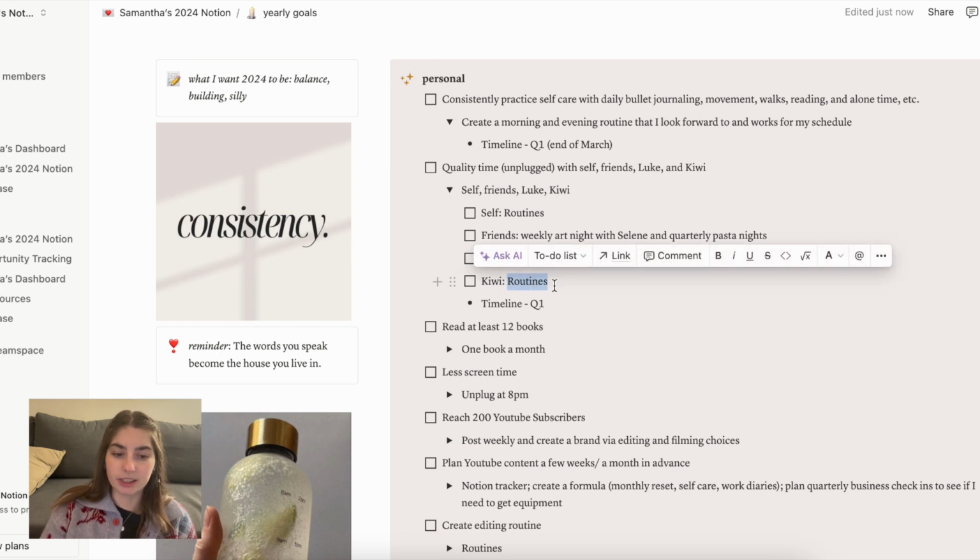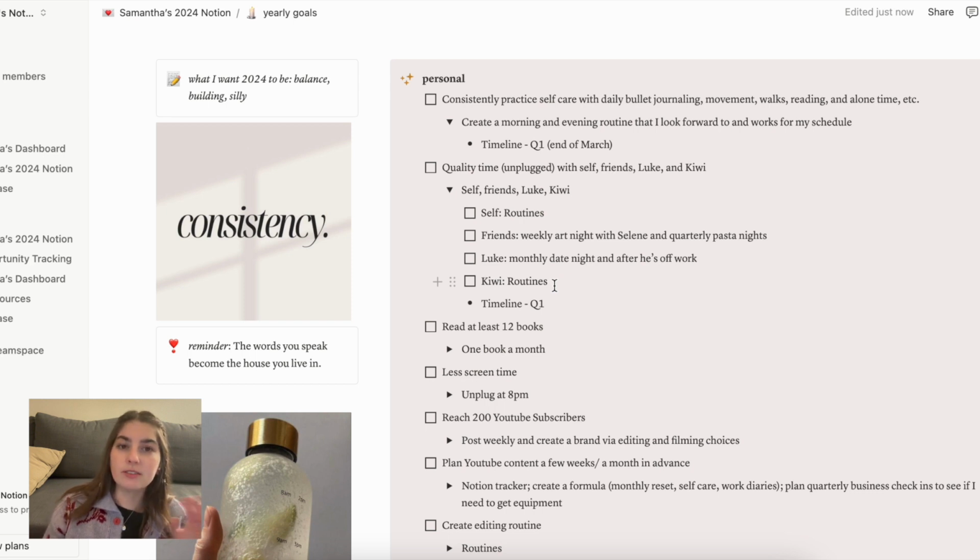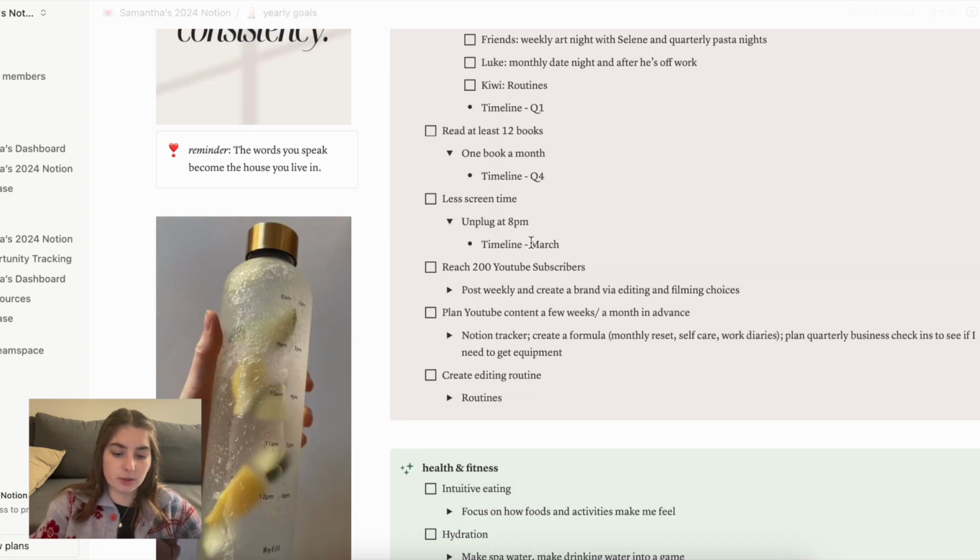And then I want to read at least 12 books. That's one book a month. That's timeline end of the year. And I read, I think, 22 or 23 last year. So this seems manageable to me. You got to have some easy goals, or not easy goals, but goals that feel manageable so that it becomes an easy win and you can just cross it off. And then I also have less screen time. I want to unplug by, so this is also March, so I should say Q1 here.